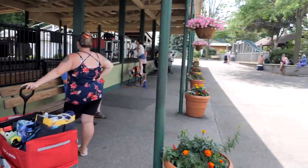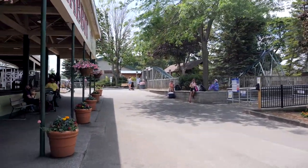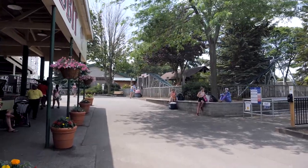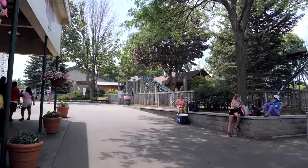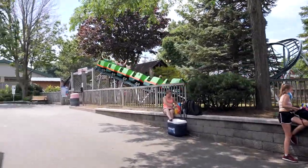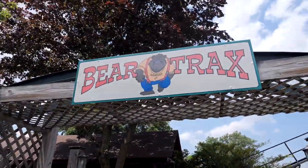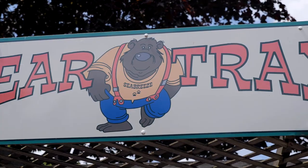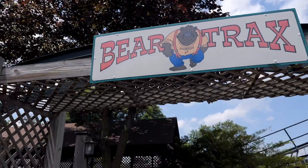That is so cool. Now, before we get on to Jackrabbit, though, I'm going to head over to Bear Tracks and take care of that one real quick, which is, you know, your typical little junior coaster. I like this bear. I like this bear a lot. Look at that guy, he's just got this face.